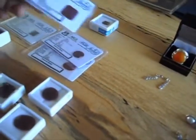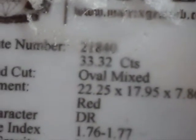Most of them come with the little certificate. See if I can zoom in on that for you. Yeah, it's oval, 33.32 carats. This one I know is opal. And here it is. It's got some chips to the edge and little flaws in it, and it's quite cloudy. But you know, it's a fairly decent gemstone. It's relatively crudely cut, but not too bad. So there you go.